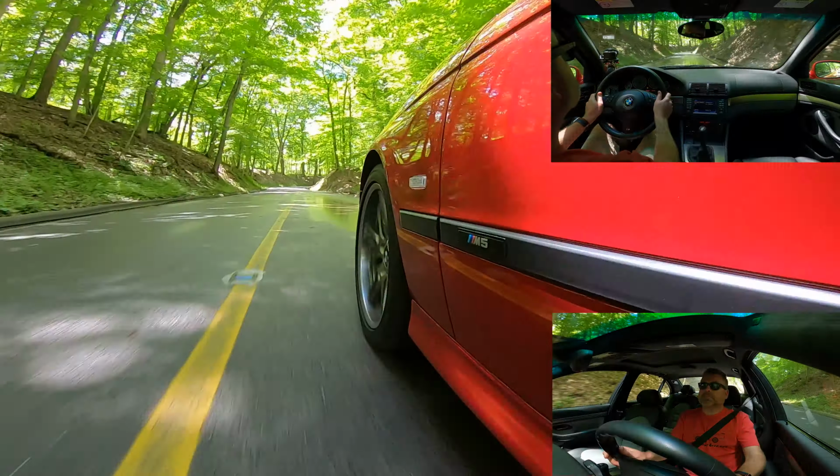This is the problem, actually. I drive the cars and I fall in love, and it's so hard to get rid of some of these cars. It's one of the hardest parts of the job, and knowing what this car is certainly makes it that much harder. It's not going to be an easy one to replace. That's for sure.